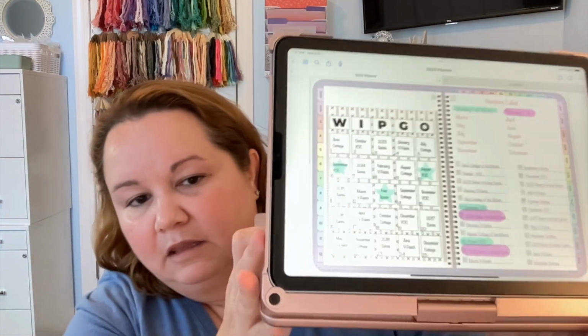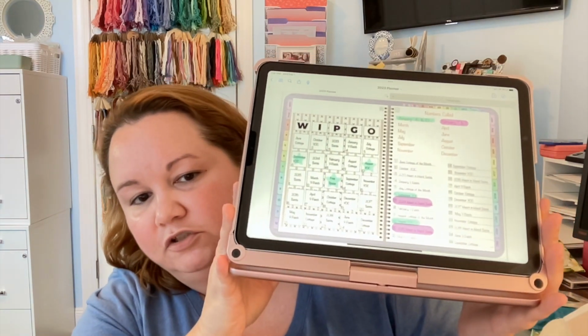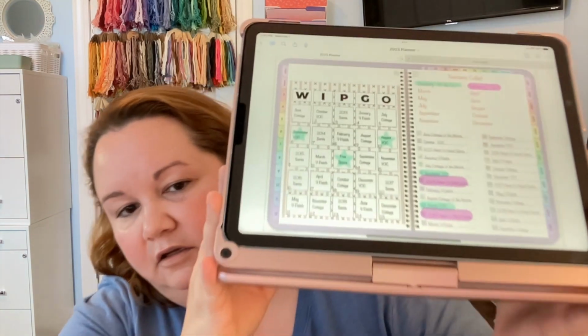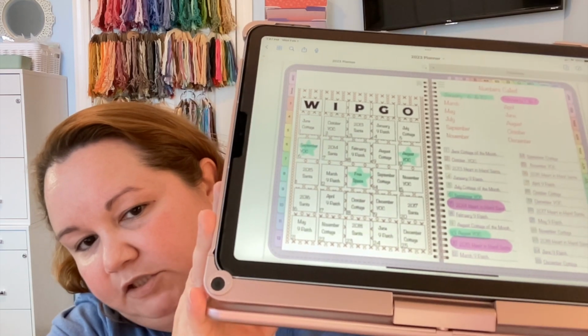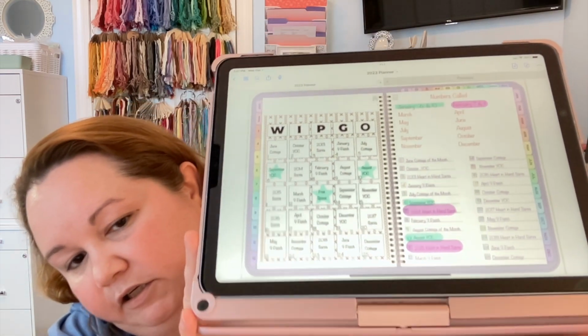Plans. WIPCO is a big part of my plans. So WIPCO calls for this month. I'll show you guys my WIPCO board. I got this from the Naptime Stitchers shop. It's in my digital planner. So there's my board, and I have a list here.